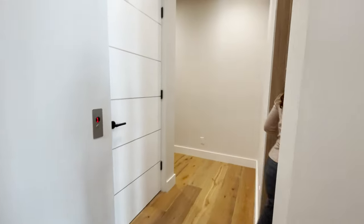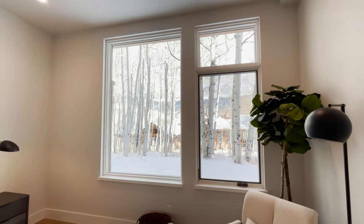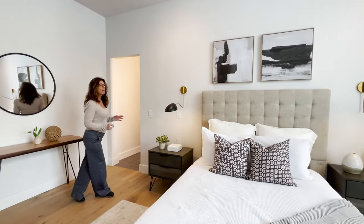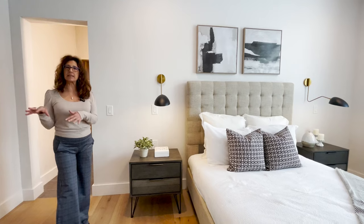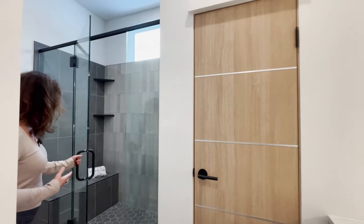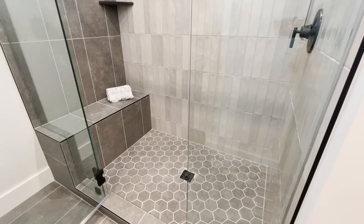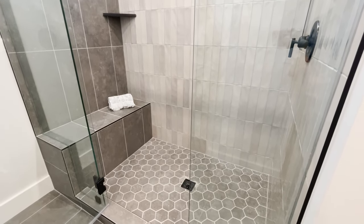So here we have another bedroom, and I will mention that the bedrooms are all en suite. So everybody gets their own private bathroom. So we have 5 en suites, and then we have that additional sleeping room. They kept the bathrooms pretty simple. Again, Scandinavian-inspired, all gray tones, the hexagon, the vertical stacked subways, and then the bold concrete look.